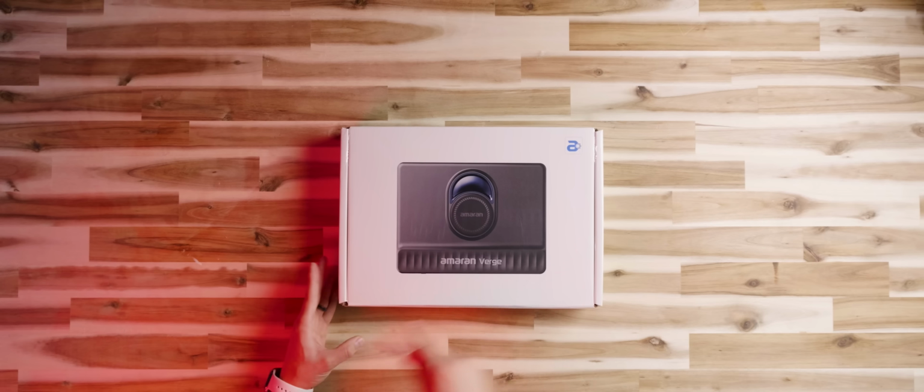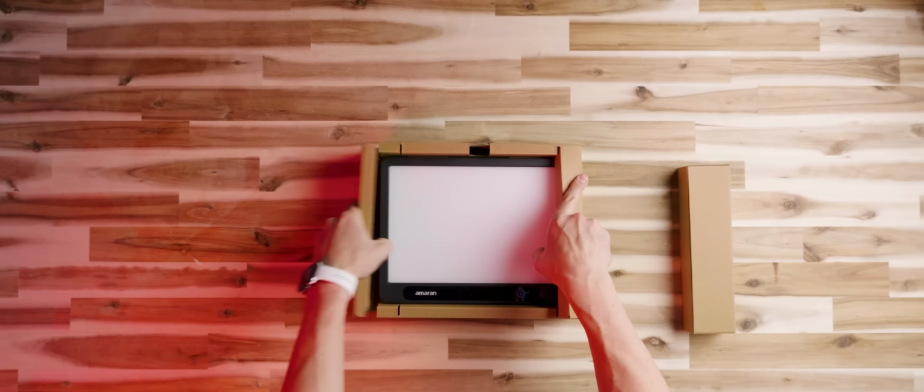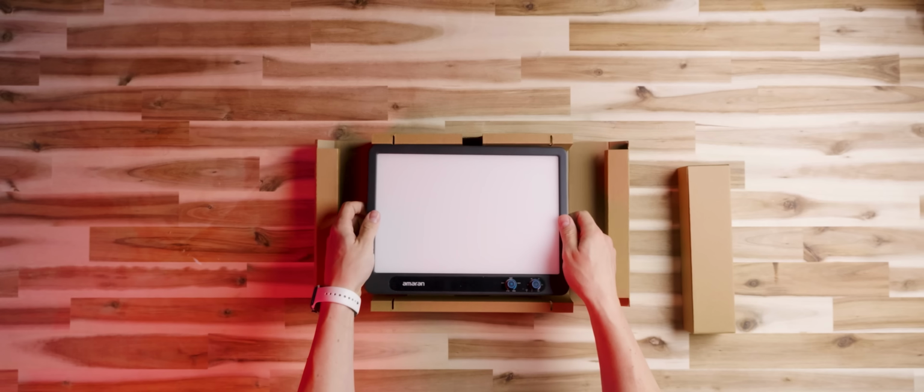This next one is a recent release and a perfect example of how a tiny change can make such a huge impact on a product. Amaran recently released their Verge lights. I did a whole dedicated video on it. And not only is the Verge light cheaper than the standard light that we've all been using for a while, the Elgato key lights, but it also has, and hear me out here, control dials right on the front.